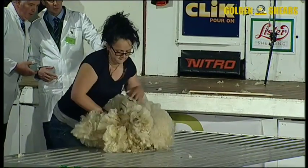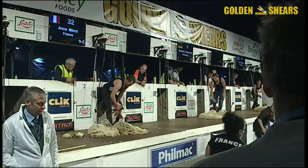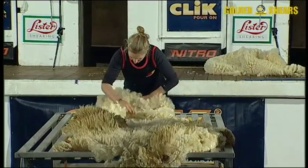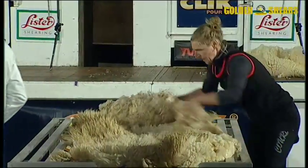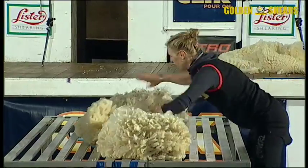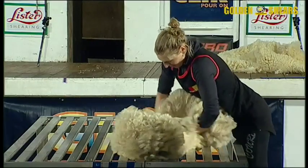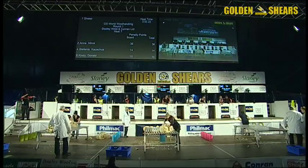Stephanie sets it up. Brings it back towards her. Lifts it. Lays it out nicely on the table. Not a bad sort of a throw. Anne Minot from France sets it up as well. Lifts it off the board. Turns, throws it on. Good throw from Anne Minot from France on the green table. Kirsty Donald from Scotland. 1 more left on the board. It's going to come onto the table very shortly. Stephanie's still got 1 on the board. Anne's got 1 on the floor.